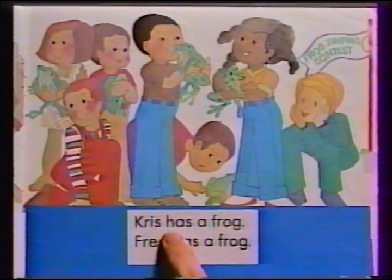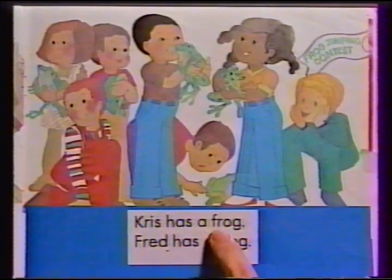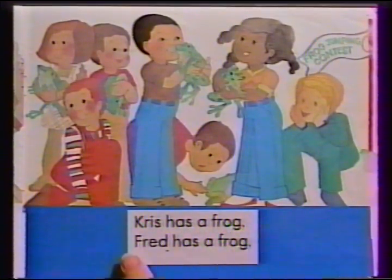Chris. Fred. Well, they both have frogs, but look at all the other frogs, too. Let's see what it says. Are you ready?